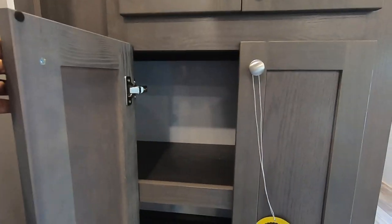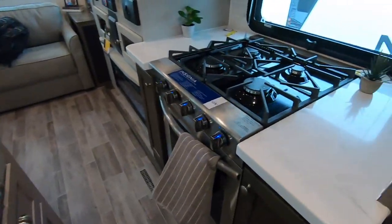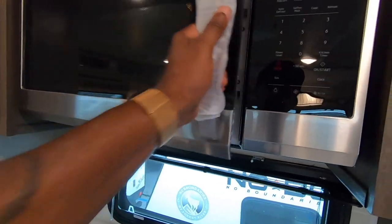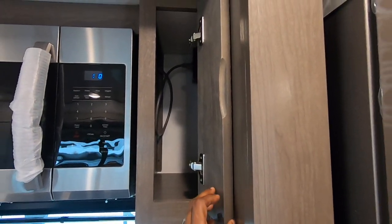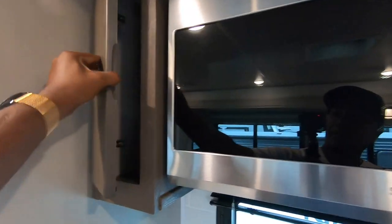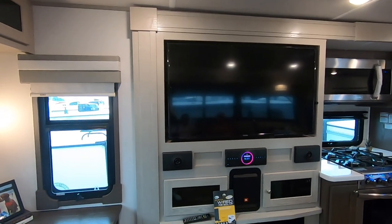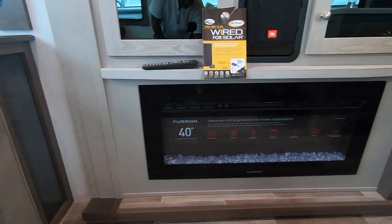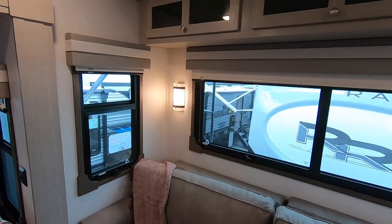Pantry area. More storage. You've got the kitchen island with the new four burner Insignia stovetop and stove, Samsung microwave, some more storage, a little storage area here, and another one here. Looks like a 50-inch TV with the JBL sound system with subwoofer. 40-inch Furrion fireplace. Huge, huge pull-out couch with storage up above.